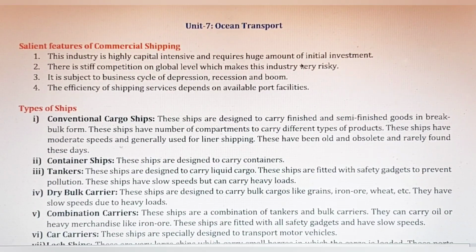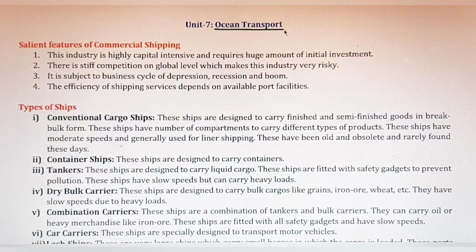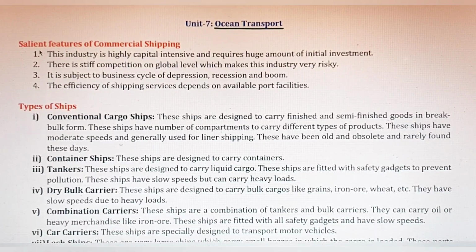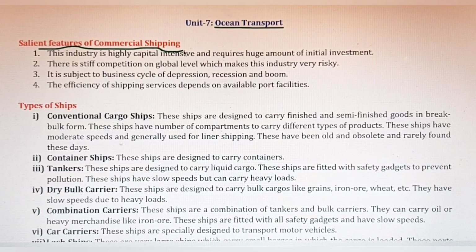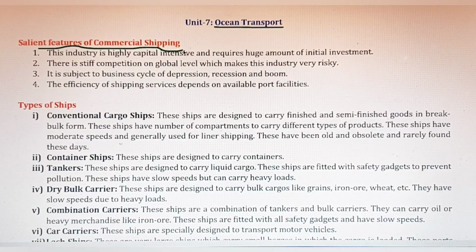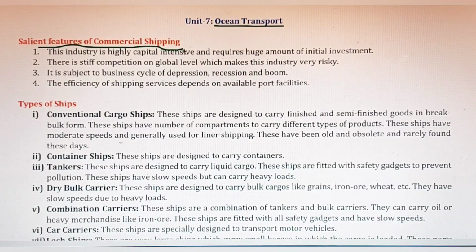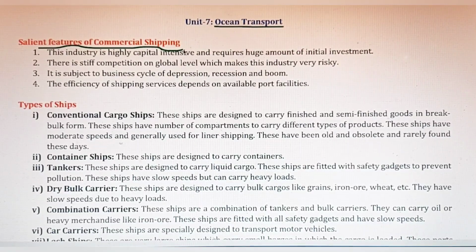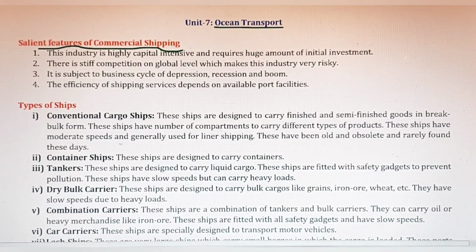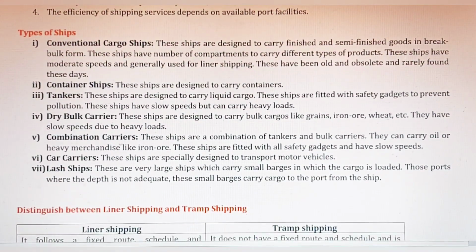Okay, after air, now let's come to water, that is ocean transport. You should read about the main salient features of commercial shipping. Commercial shipping refers to the movement of cargo, and almost 90% of the cargo in India moves through ocean transport. So you can understand the significance of this mode of transportation.